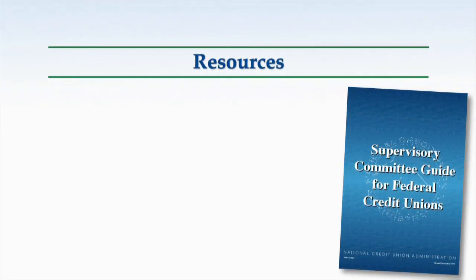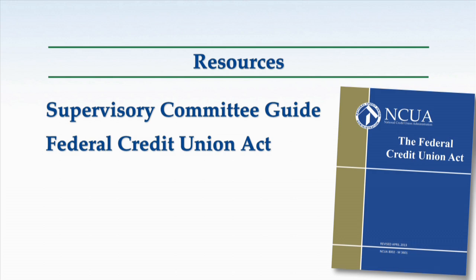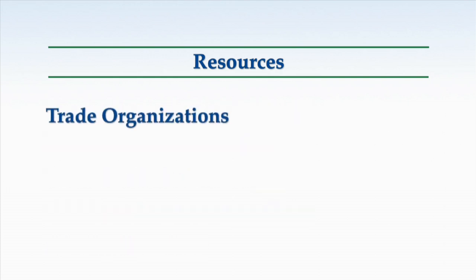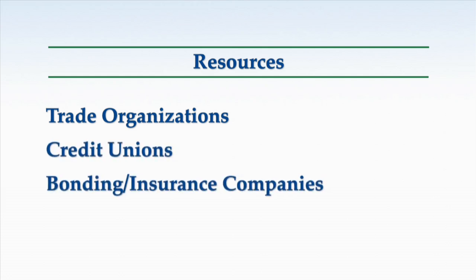Finally, there are many resources available for your credit union, including Supervisory Committee Guide, Federal Credit Union Act, State Credit Union League and Associations, NCUA Rules and Regulations, District Examiner, trade organizations, credit unions, bonding and insurance companies. Credit unions should approach fraud prevention with a critical eye and not take anything for granted. If you smell smoke, there is probably a fire burning somewhere.